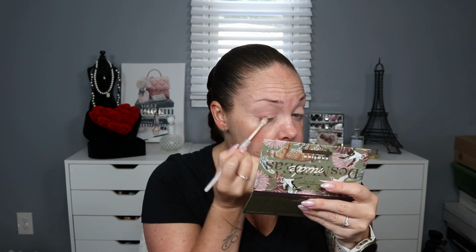It's pretty though. Sticking on my fluffy crease brush, we're just gonna go a little bit closer to the center and place it. Just blend it out a little bit.